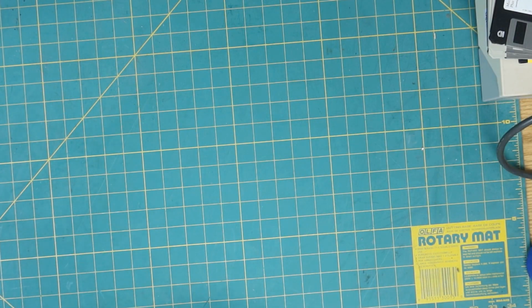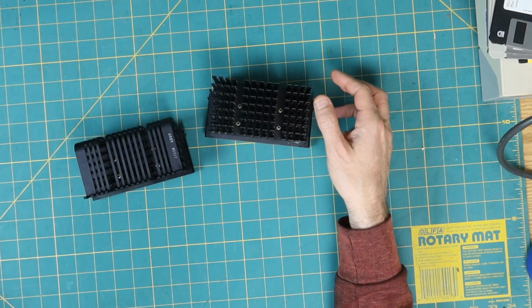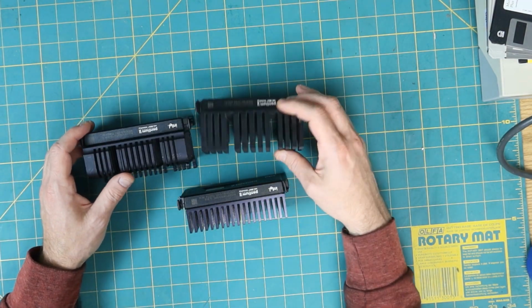Now, I also bought a bunch of Pentium 2 processors. Let's see here. So let's look at what these are.